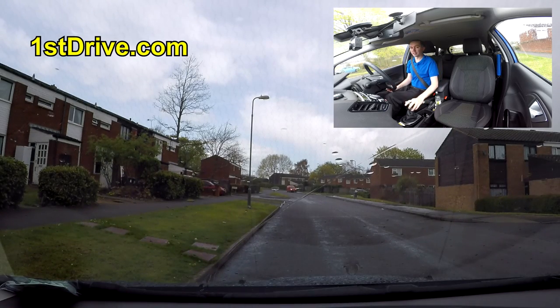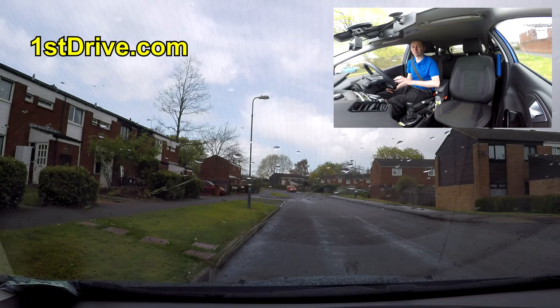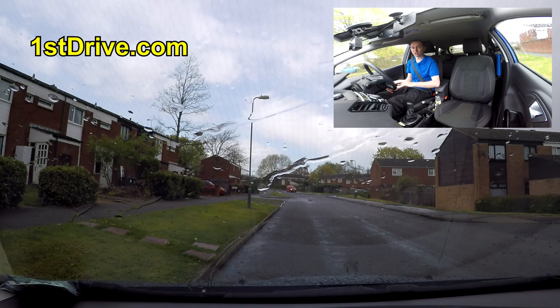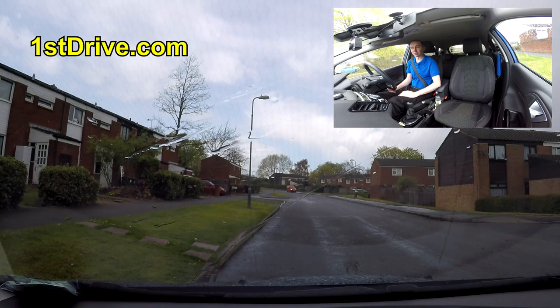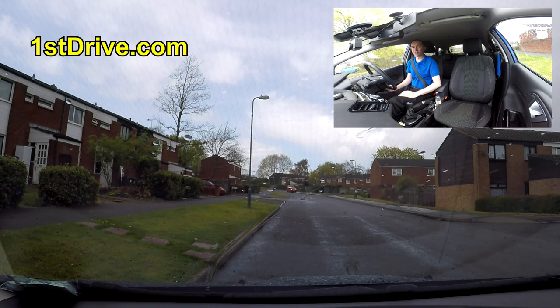We always recommend that you check the mirrors in pairs, so the middle one, so you get the best view possible, because remember the middle mirror is different to the outside mirrors. The middle one has got a flat, proper view of what's going on behind you. The outside ones are convex, they have convex glass, so the view is a bit distorted, especially when it's raining like today, and you don't get such a good picture of what's going on. So number two, use of mirrors, changing direction.